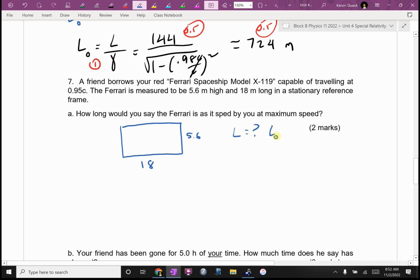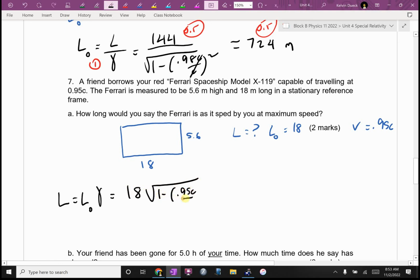So L0, well, if the spaceship is traveling that way, or this way, it doesn't matter. Which length is going to change, the 5.6 or the 18? So L0 is going to be the 18, not the 5.6, where V is 0.95 c. So I said, okay, I'm going to use L equals L0 times the square root function. It's going to be 18 times the square root of 1 minus 0.95 c over c all squared.